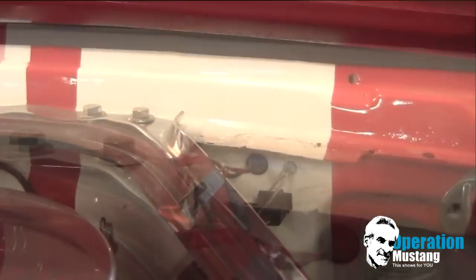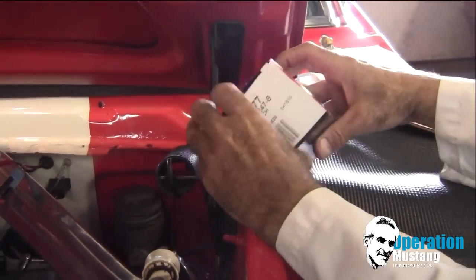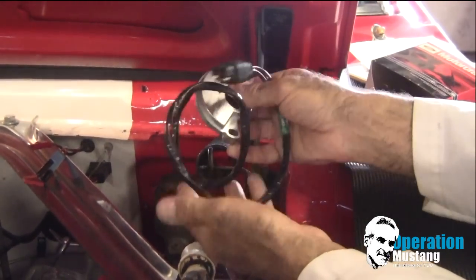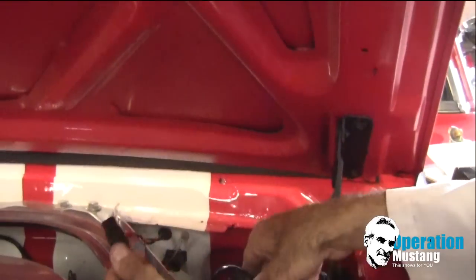So Ford still makes the neutral safety switches for these old Mustangs. So I picked myself up an original switch. I know it'll work. That's the good thing about the Ford original parts. You can pretty much figure they're going to work. And I've just plugged it in.